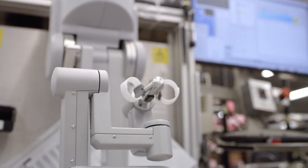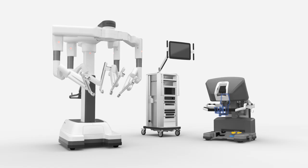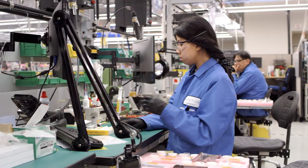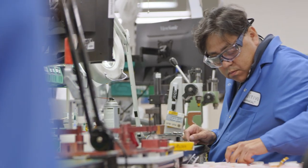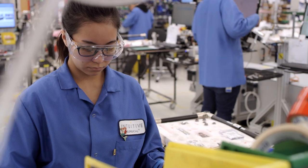Over at this section, we build the surgeon's console's master tool manipulator. It is the joystick and the arm on the console that the surgeon uses to perform surgery. All the parts needed to build the arm are here in the single part presentation kit. Our technicians receive only the parts that they need at their station to build the assembly. Visual controls help us ensure the accuracy of the assembly.